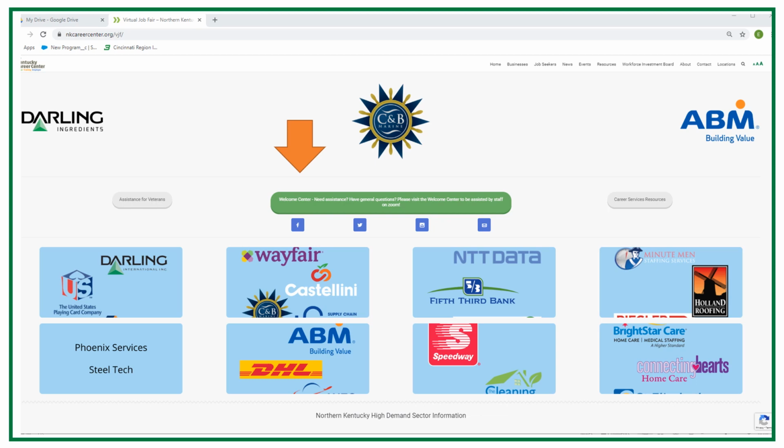Once again, if you have any questions, just head to the Welcome Center to talk to a staff member. But you can visit any one of these blue icons and it'll have a staff member ready to assist you in that sector. All you have to do is talk to that staff member about what company you want to visit, and they'll make sure to take you to that company's breakout room.